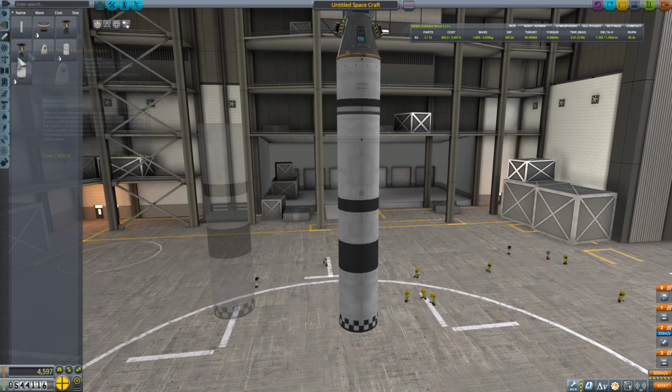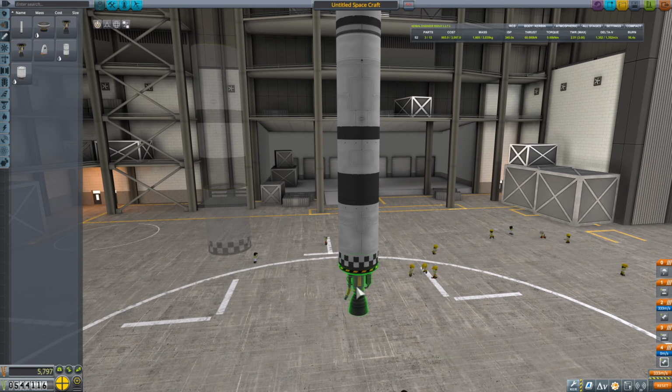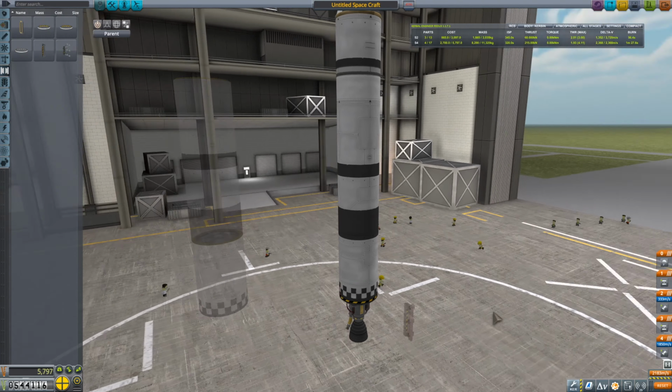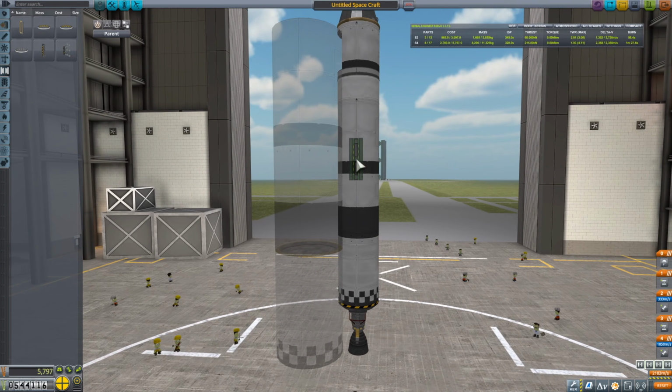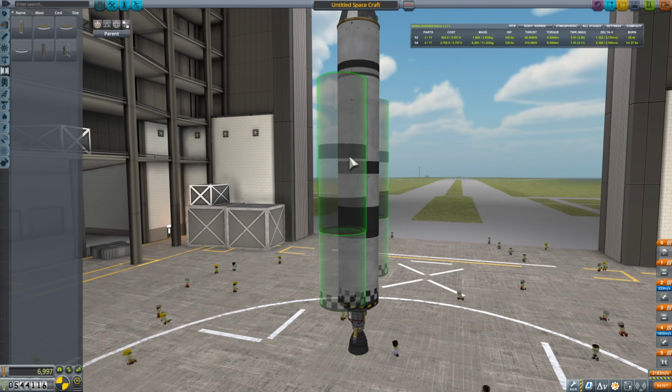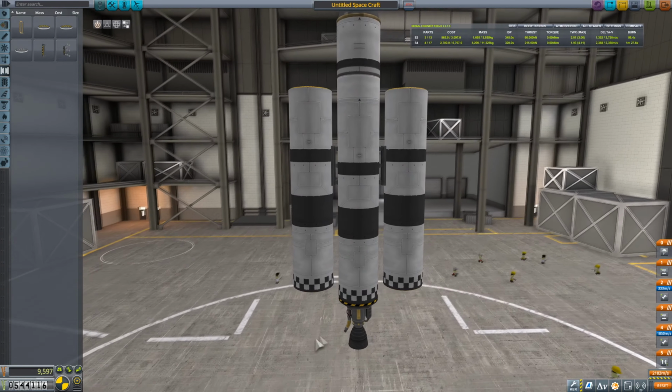So we're going to take the Swivel fuel engine, which is again the one that has gimbaling. That's going to make it nice and controllable. We're going to take some of these, and we're going to stick these bad boys right on the side.